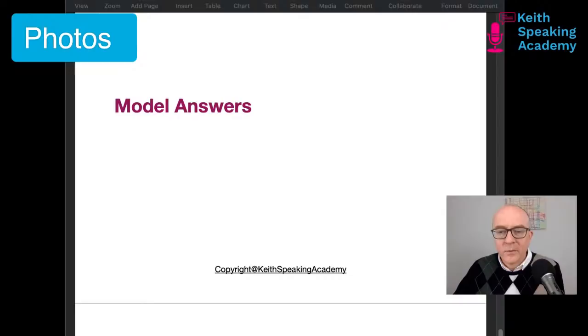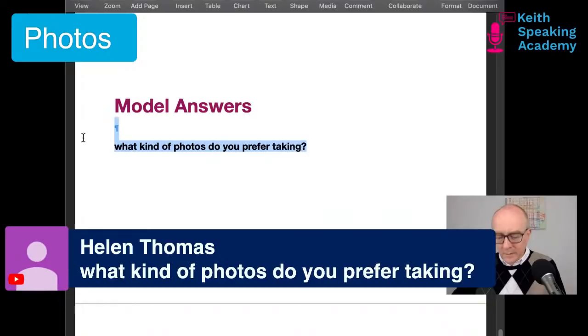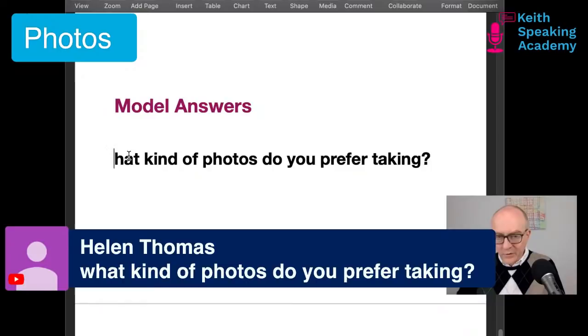Right. Okay, let's do this. This sounds like a part one question. Let's try this one from Helen. I'll just copy this out. Thank you, Helen. And I'll put this up here. Great. What kind of photos do you prefer taking? That's a good question. I'm not sure I know.